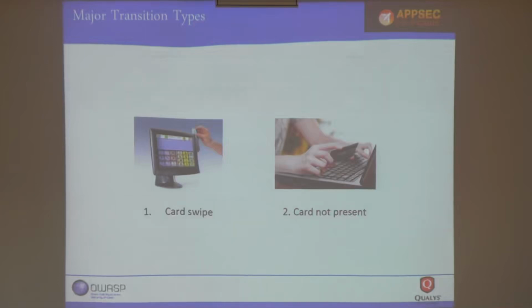With a card swipe, when the card is physically present, that is the time when the CVV in the magnetic stripe is used, and the bank uses that CVV to authorize your card. When the card is not present, when you buy something online, first there was no CVV2, there was just the magnetic stripe, and everything was fine. The CVV was on the magnetic stripe, and it was not on the card anywhere. So when you swipe, that was sent to the bank. Bank said, okay, credit card number, name, CVV, all matches, authorized.